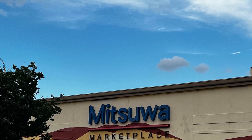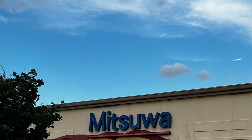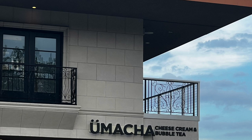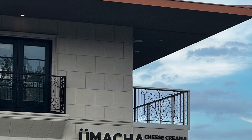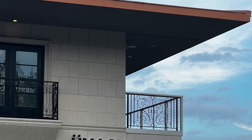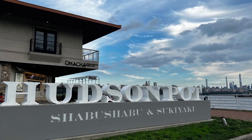I went to a Japanese supermarket complex in New Jersey called Mitsuwa, and I'm going to show you guys around. So not only do we go to Mitsuwa, the shopping complex, but we also go to all the other stores around it. They're all so nice, and the first one we went to was Umacha, and it was a bubble tea place.